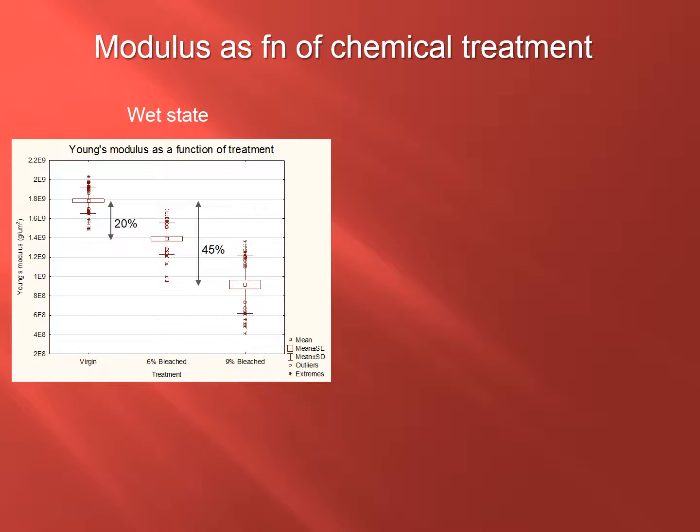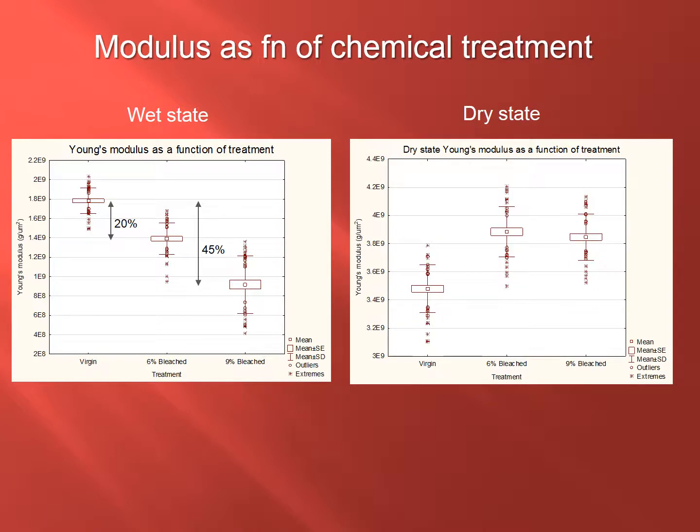The 6% bleach treatment lowers this wet state modulus by around 20%, while the 3 times 9% treatment drops this parameter by about 45%. And in general, it's relatively common to see a greater magnitude in the percentage drop of the wet state modulus as a function of treatment as it is for the break stress, where perhaps you'll recall from earlier the wet state break stress for these two treatments dropped by around 12% and 29% respectively.